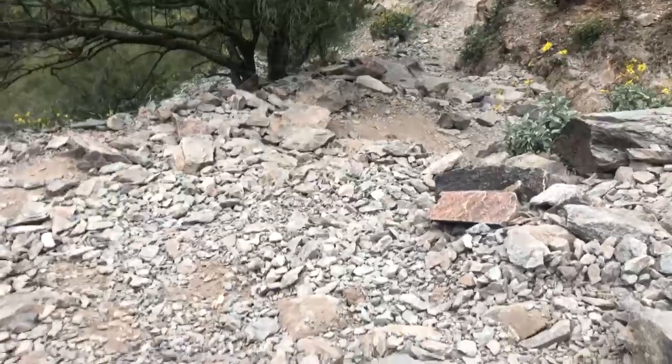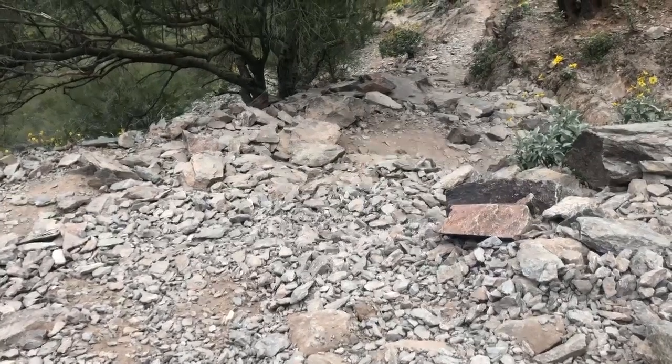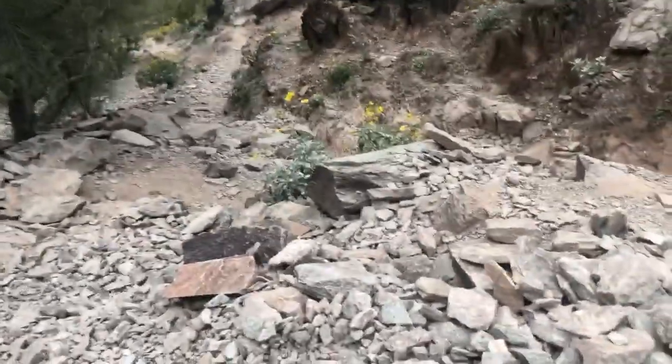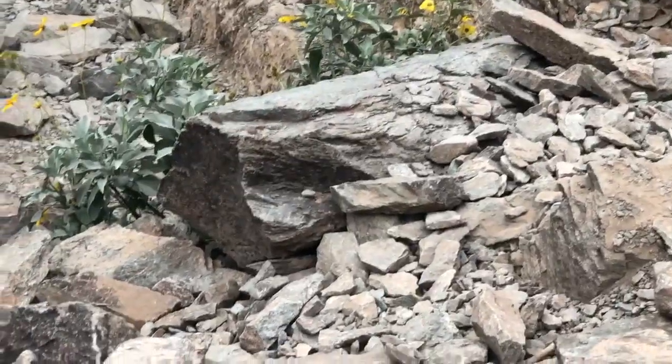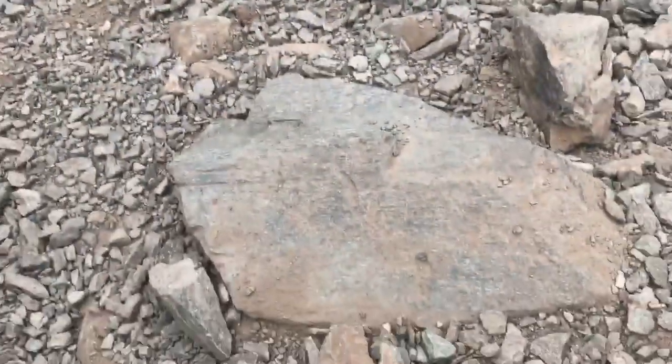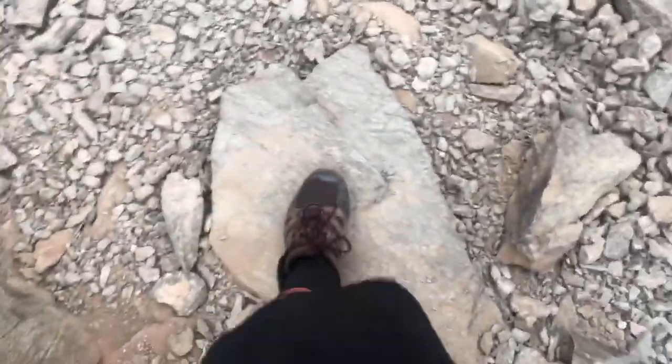As I'm going down, I look for rocks that are facing back towards the mountain, and those are places that I know I can stop. Right there would be an example of a rock that's facing back towards the mountain. And like I said, this would be a rock that's facing down. If I step on this rock here, I'm gonna have worse footing because it's looking to go downward.